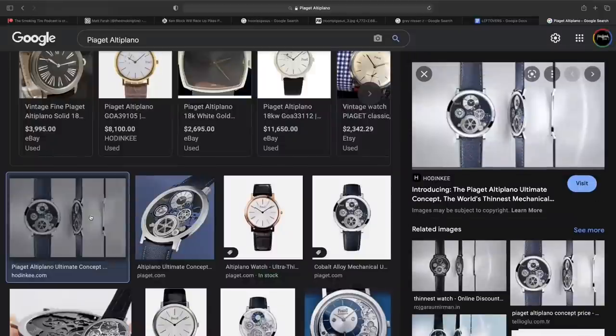The ultimate concept is an amazing engineering achievement. Are the regular Altiplano S and automatics worthy of a place in the collection? These are very thin watches. They're like 2 millimeters thin. Some of the regular ones go down to that. See, that one, the ultimate concept. Whoa. Look at that thing. It's like the thinness of a nickel. That's crazy. Pretty impressive. Yeah, the whole movement is on one level.